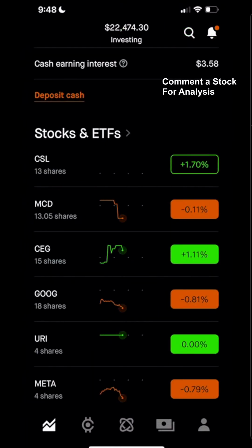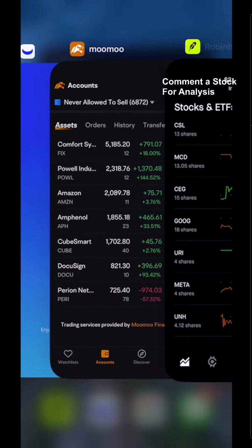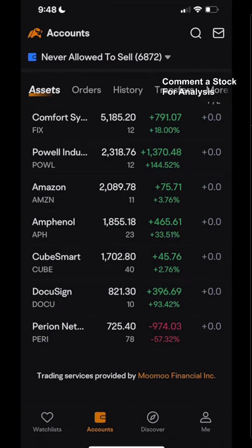Does announcing a dividend have a positive or negative effect? Yeah, sure. Like for Google and Meta, when they announced their dividend, since it's completely sustainable, it's great news.